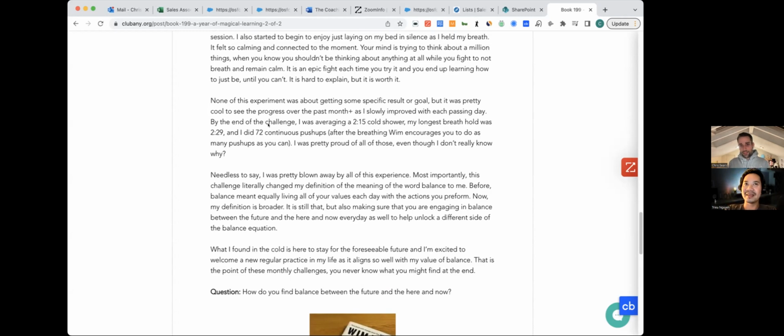I think I found another side of the balance equation that I was avoiding, the here and now side of the balance equation, and balancing that with the molecule of more. I thought balancing the molecule of more was balance. I found a deeper understanding of balance for me, another side of the balance equation.